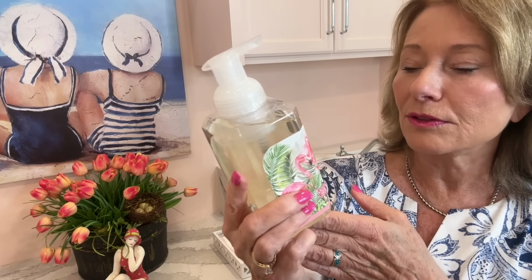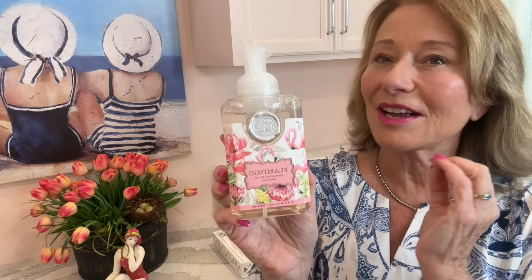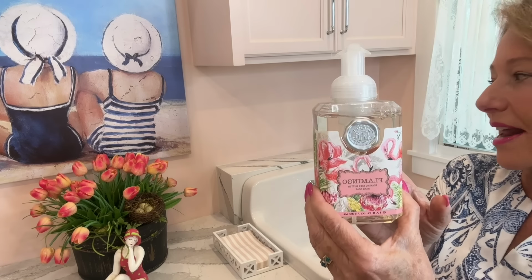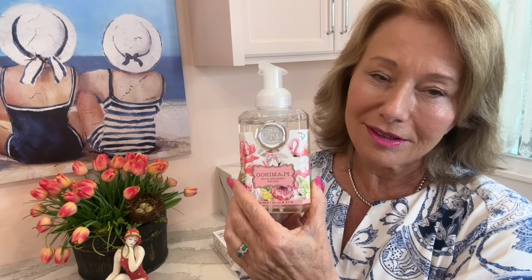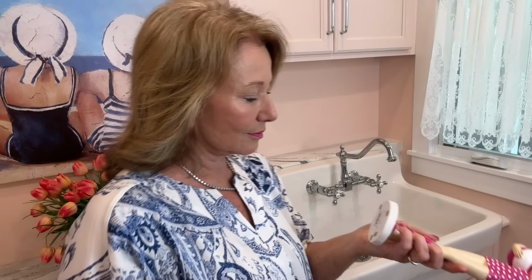This one is Flamingo Foaming Shea Butter Hand Soap. And I'm shocked that I could make this a flamingo room too with all the pink, and I have a lot of flamingos, but right now I don't have a vintage bathing beauty soap. Michael, can you make one? All right, these are ones that I purchased at Home Goods over the years. I love her. She is the only one I think that stands that I have so far. Love her beach ball. She's just pink. Isn't she cute?